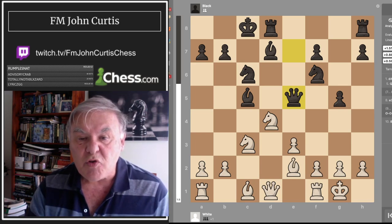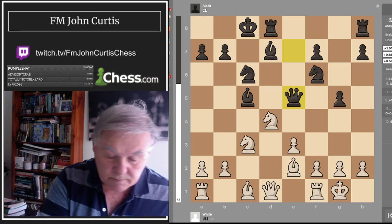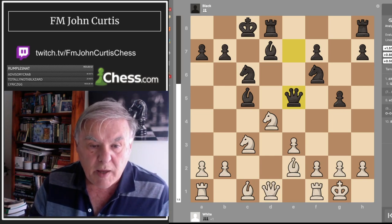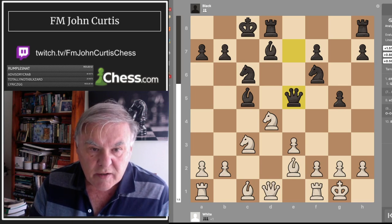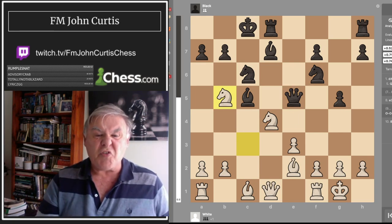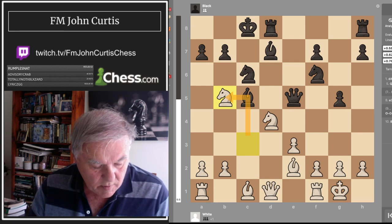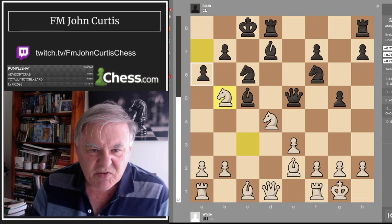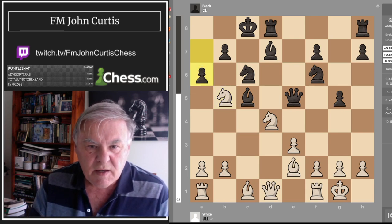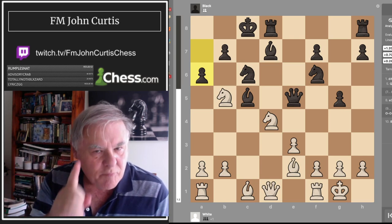White decides to return the pawn, okay? And white plays queen knight to knight 5, or knight to b4, knight on c3, knight on c3 to b5. Now black just simply attacks the knight. He says, what are you going to do about that? Because black wants activity. Henning-Schara Gambit, you've got to have piece activity.